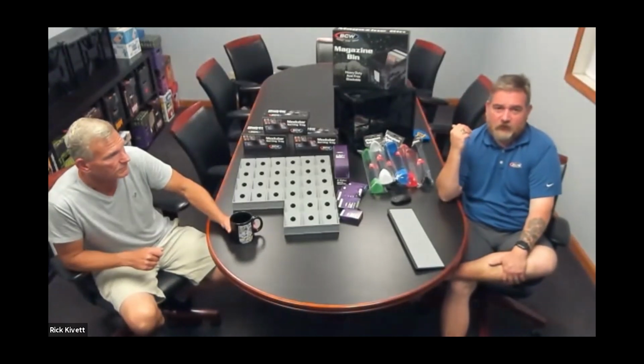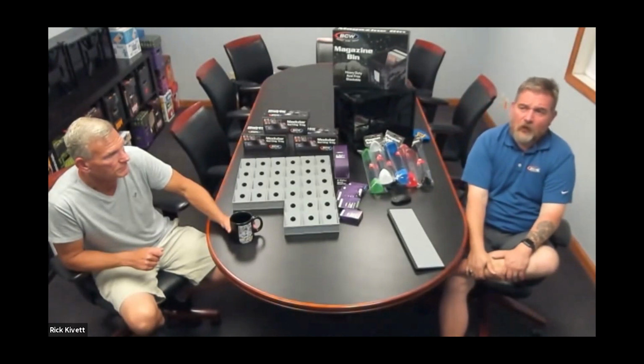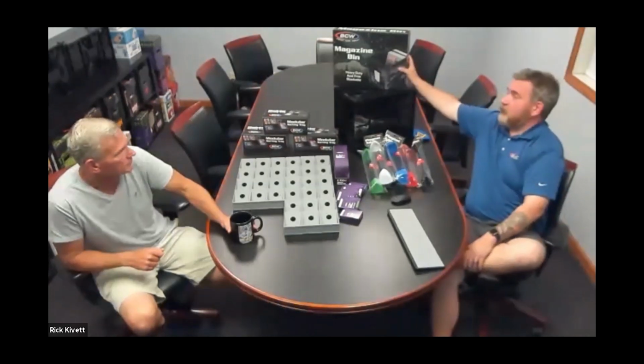And this is just sized for the magazine size. I believe the top loader as well in the dimensions. Double check.